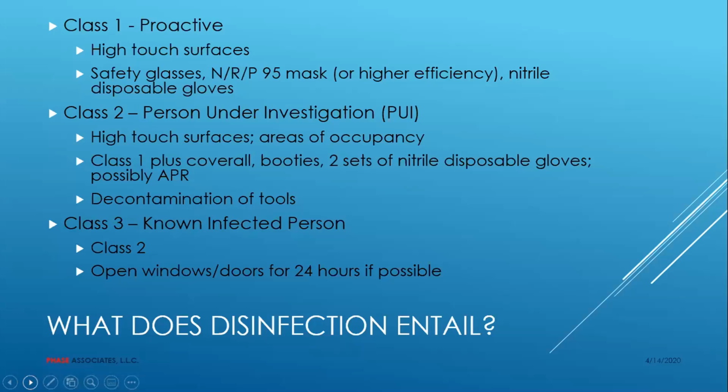And in this case, we want to be interviewing this person to know where they've gone, so that we can now go to our regular high-touch surfaces and really concentrate on where this person has been, so that we can really clean up after them. So our PPE in this case is going to be as mentioned up above, but we're probably going to want a coverall, because they may touch into a surface that hasn't been cleaned and disinfected with their clothing or with their skin, and we don't want that to happen.